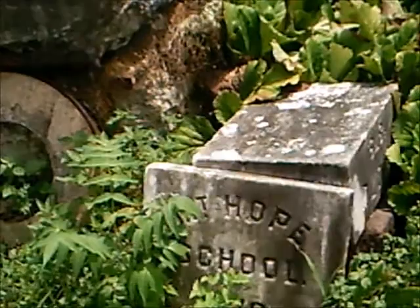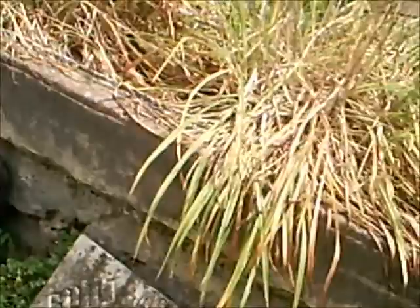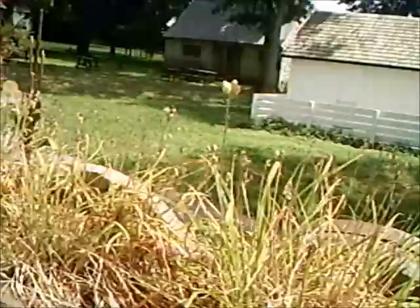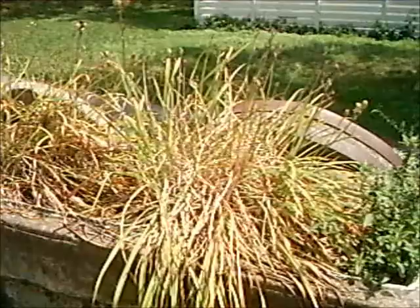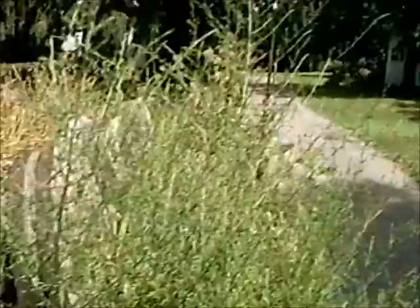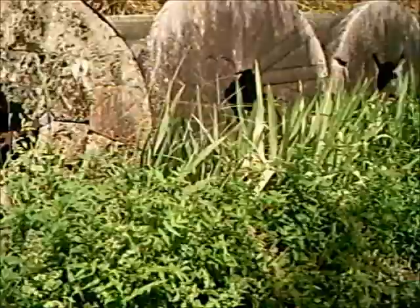That one was from a school. This one right here was built by Christian Herr. He was Hans Herr's son. Eventually the Hans Herr House became the Christian and Anna Herr House, and so, yeah, it's pretty cool.